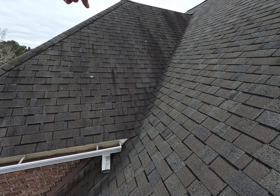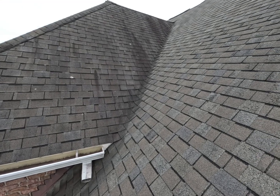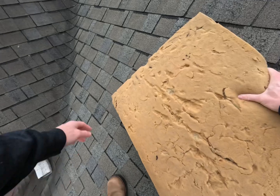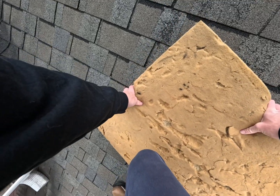I'm gonna keep looking on that side. I feel like that's the direction the wind came. I'm almost done here. I don't need to spend a lot of time on this one.